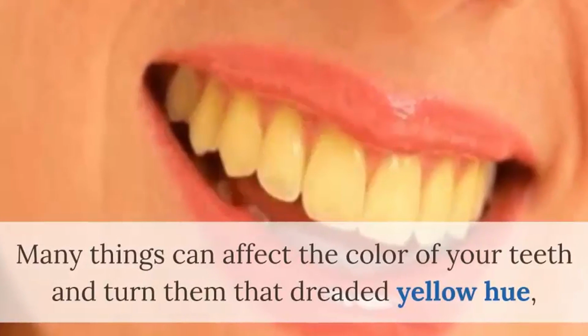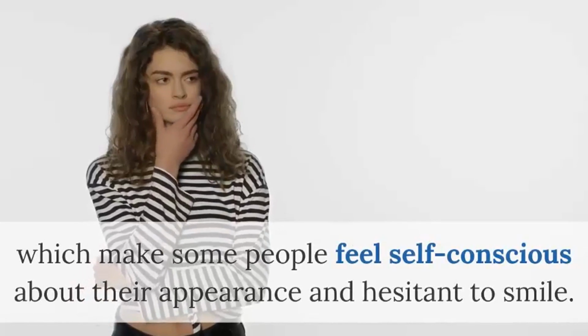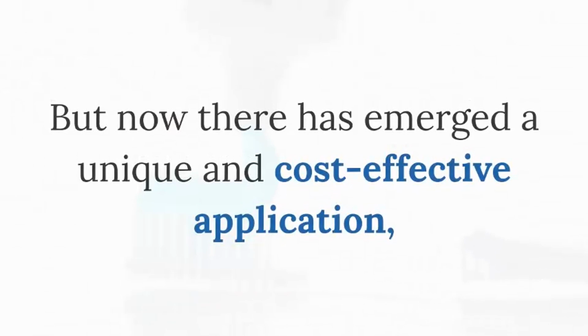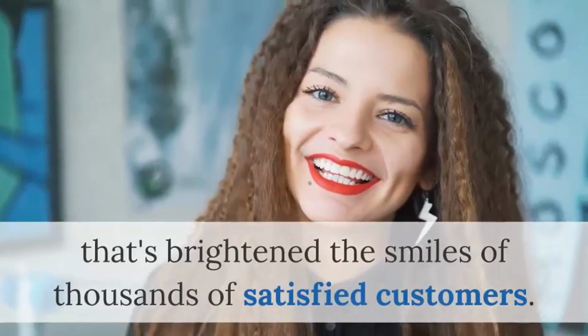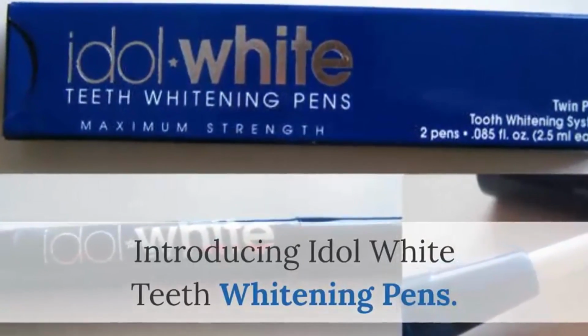Many things can affect the color of your teeth and turn them that dreaded yellow hue, which makes some people feel self-conscious about their appearance and hesitant to smile. But now there has emerged a unique and cost-effective application that's brightened the smiles of thousands of satisfied customers. Introducing Idle White Teeth Whitening Pens.